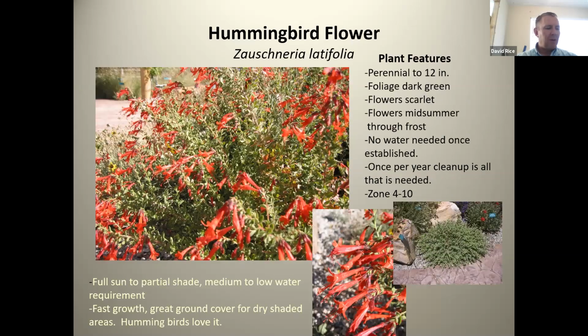Okay, so hummingbird flower. Hummingbird flower is, let's see, perennial, 12 inches tall, dark green foliage. This is a really unique one. It's called Zauschneria. Now, you may hear it called several different things. One thing you'd want to consider, this one tolerates almost any condition. It'll tolerate shade, tolerates sun, tolerates a little bit more water, tolerates no water.